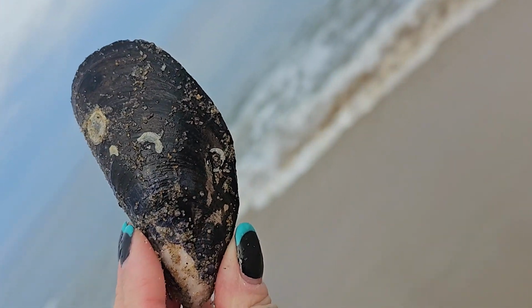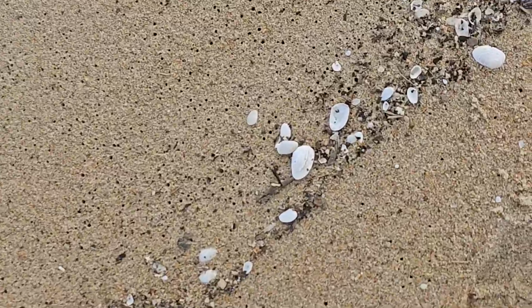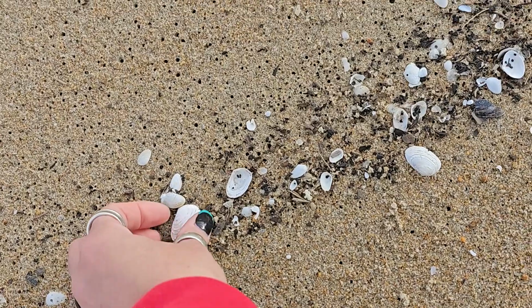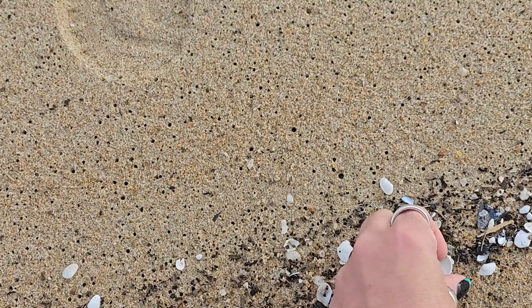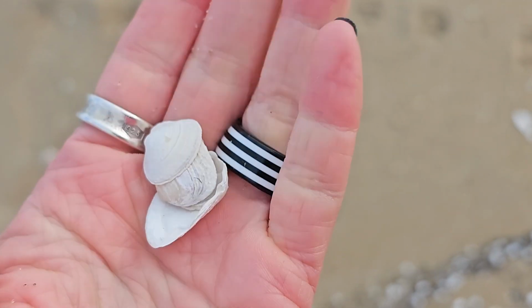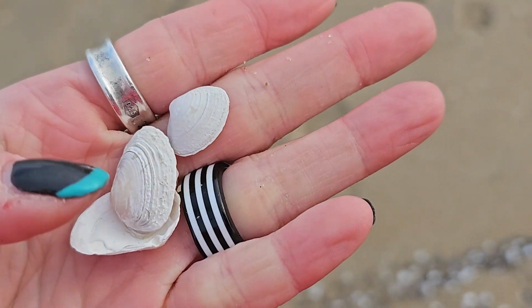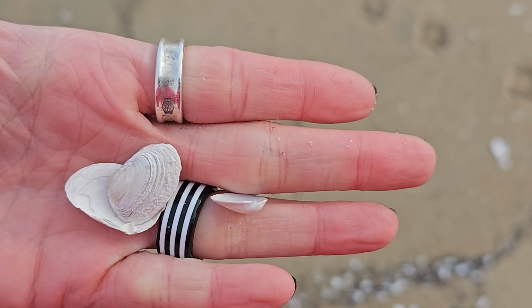Loving all the things we're finding today. It's another little interesting find down here. So we have a couple of, actually 3 wedge clams here, and then an Atlantic surf clam. So I'm going to show you what these look like next to each other so you can tell the difference. On the right is a little baby Atlantic surf clam, and on the left is a wedge clam.